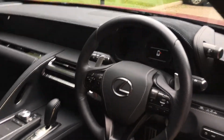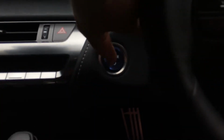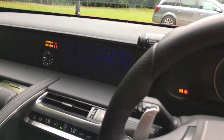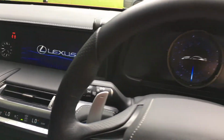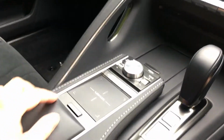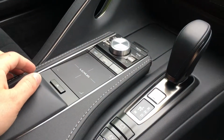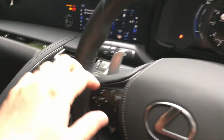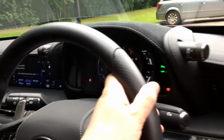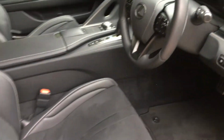So let's go ahead and put that ignition on. Simply a foot on the brake. You get this new display come up. This is the system they're still using, which is like the trackpad, and it's got a really, really nice design, which I'll show you more of in a second. But let's go ahead and take another look at the seats and the rest of this interior.